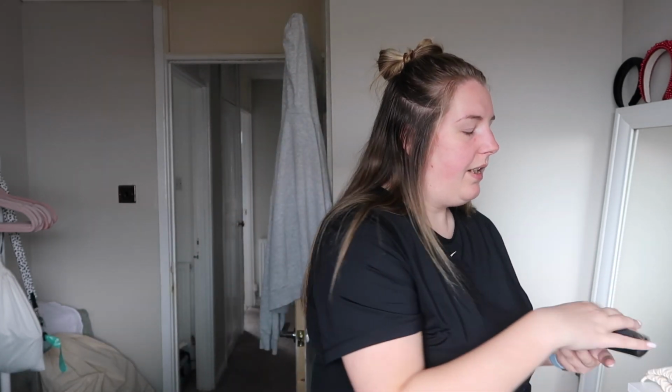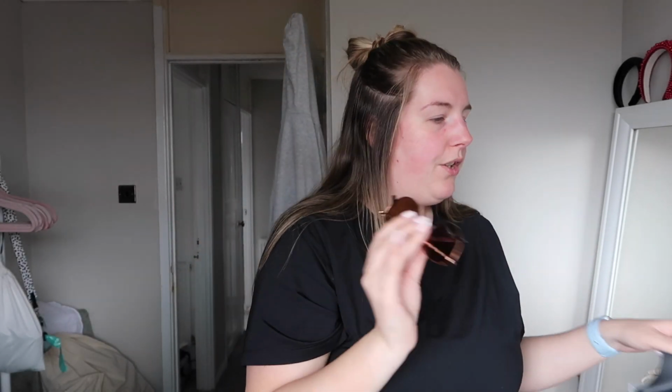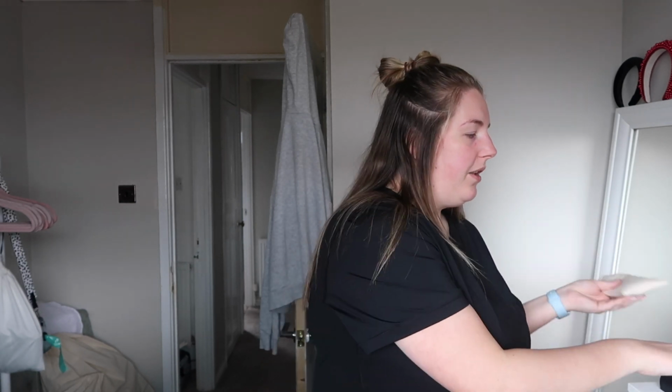And then for daytimes, I've just got my Ray-Ban rounds in the rose gold. These are always my travelling daytime ones. I would wear these on the boat trip. I took these on the cruise and I was wearing these around all the different destinations in the day. And then obviously these two pairs would be my evening ones as we're watching the sunset.